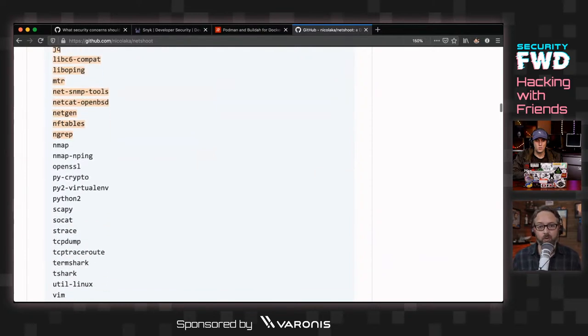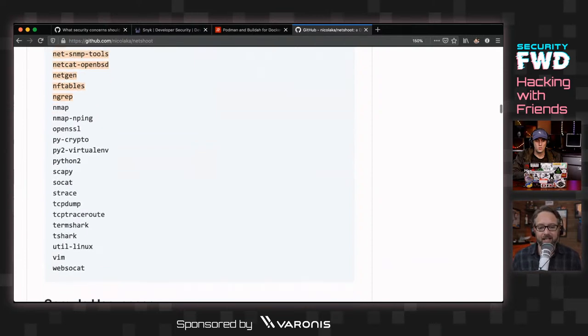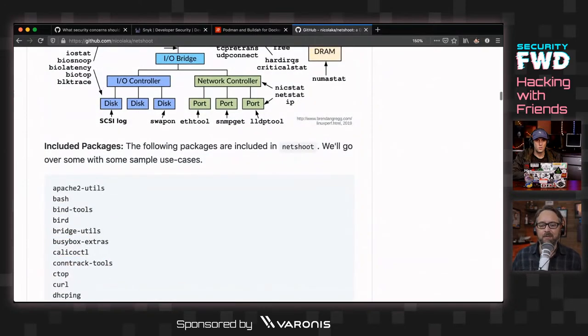So you can pull this one container down, run it on any system, and when you're done, you didn't really permanently affect the system. You can just do a Docker remove on the name of this NetShoot, and it gets rid of it. The same thing would be true for vulnerable apps. I just don't know of anyone who deliberately posts, oh, I've got vulnerabilities in images, but you could totally do that. I don't see why not.